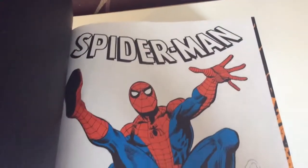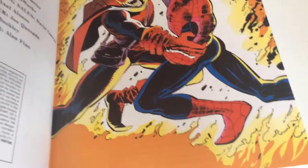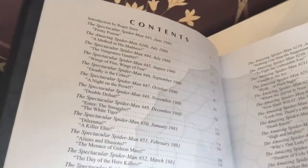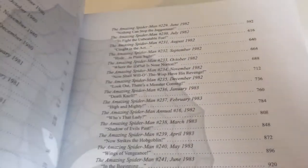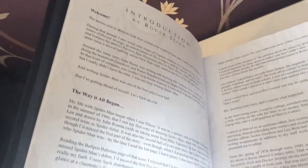Inside you have this nice little Spider-Man picture, and it shows you the issues that you get. We also get this epic scene here. You've got a bit about the pencilers, the writers, etc. Well, the writer was Roger all the way through. And I always dig this, where it shows you when the issues were released in the 80s. Now, the 80s for me, in terms of Marvel, is when I felt they did their best work. The quality throughout these early years especially was phenomenal. Some fantastic stories. You also get a little introduction, which is pretty cool.